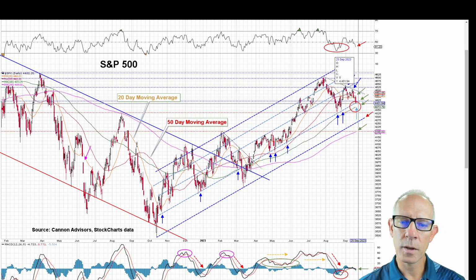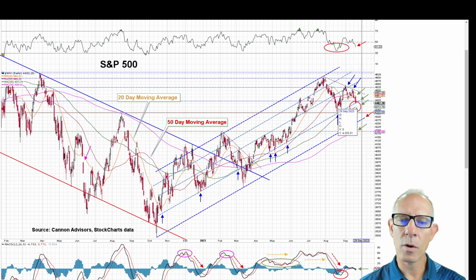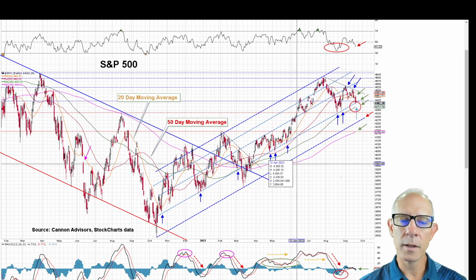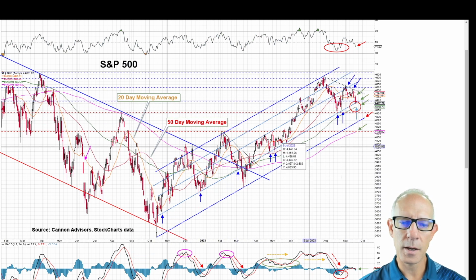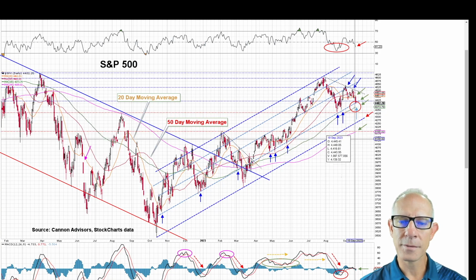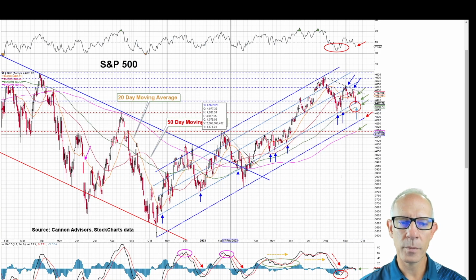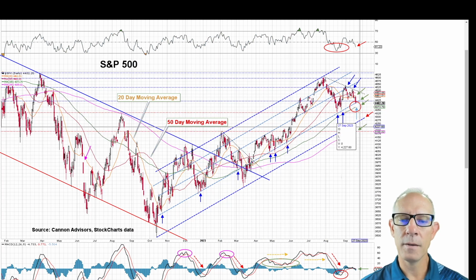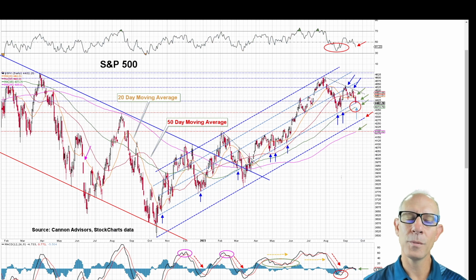However, if you move down with high volume and break this support zone, this red circle area, then you can assume that you're going to at least come down here and touch the channel trend support, and then your last line of defense is really the prior tops, as well as the 200-day moving average. So if that breaks and it goes, then you can assume that we're going to go down much harder. I'm not assuming that right now.